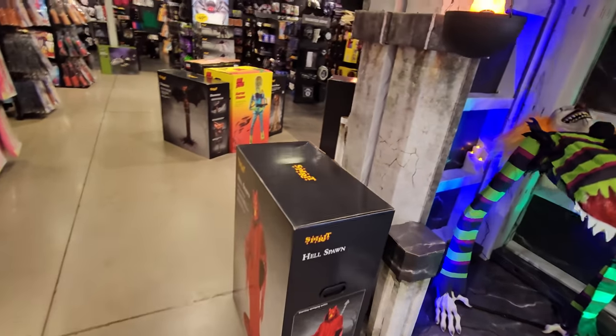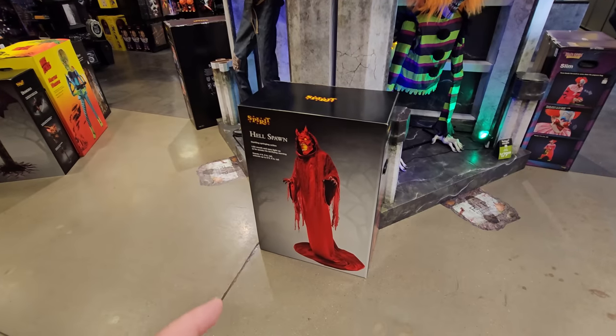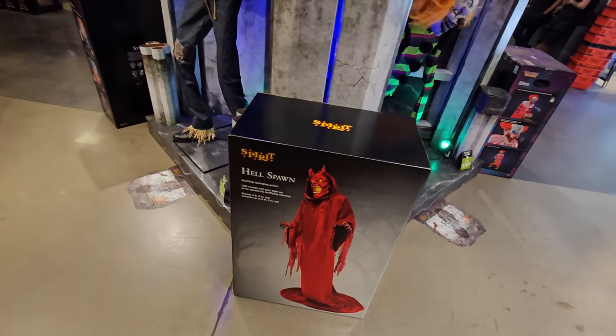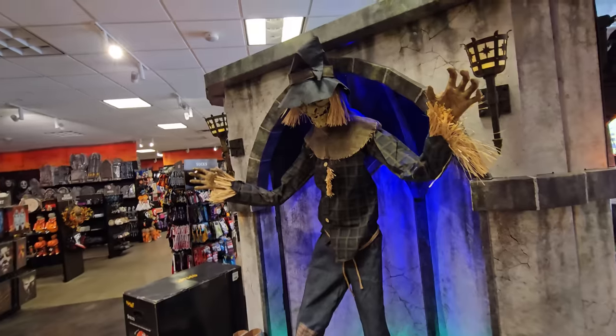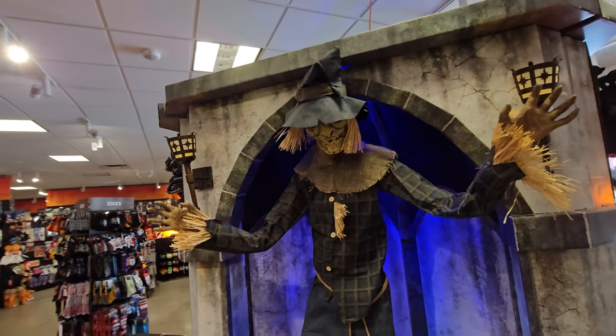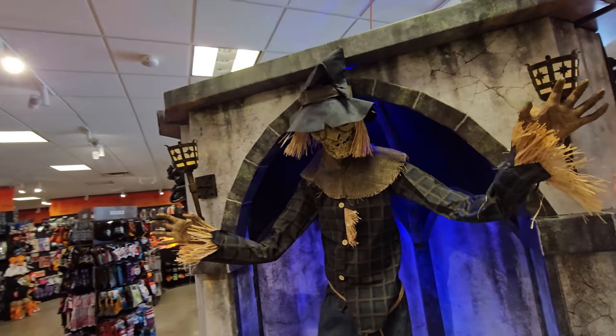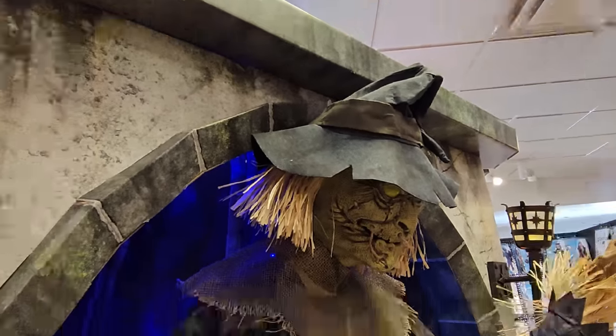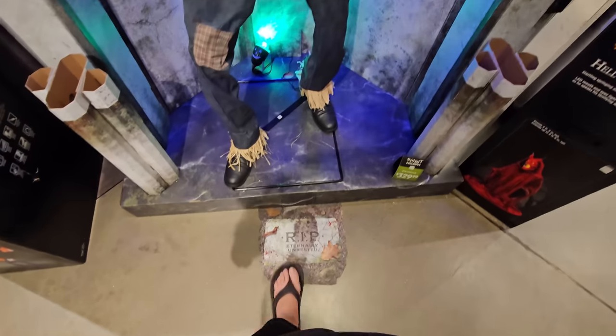Look at this, guys. Right beside George, they have a Hexspawn. Hexspawn is starting to show up in more stores now. And look over here. We have a straw man set up. It's always so funny to me when they set the straw man up in this place right here, because he's so tall that he's touching the top of that arch. All right, let's see if we can get him going here.